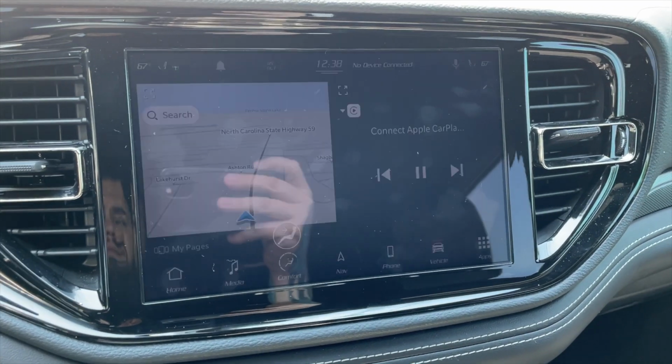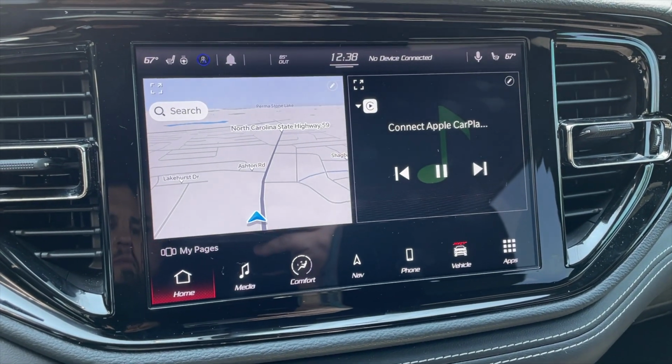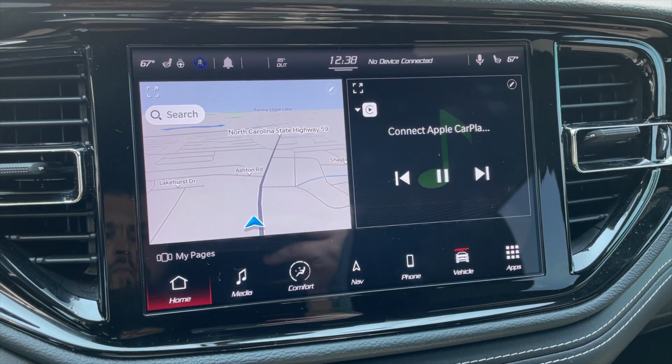Now, I have the UConnect 5 in my SRT Durango, and I absolutely love it. And I was hoping that it would be coming to the Ram products this year, and sure enough, it is going to be available. Whether you have the 8.4 inch or the big 12.9 inch UConnect screen, UConnect 5 is going to be offered as an option for the 2022 model year. I can only hope that the UConnect 5 is going to be offered in the Charger and the Challenger, because that would definitely be something that I would be interested in changing over for.